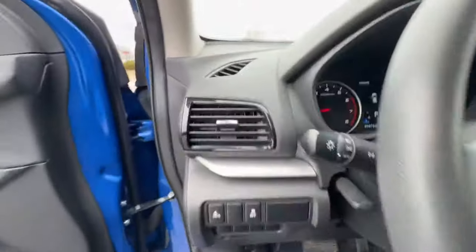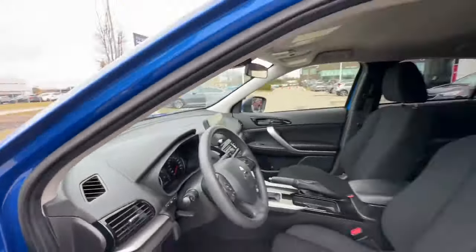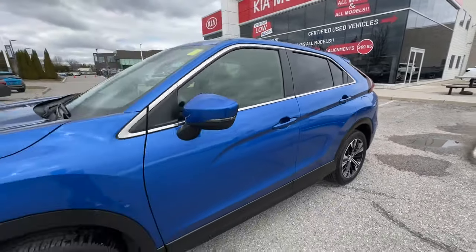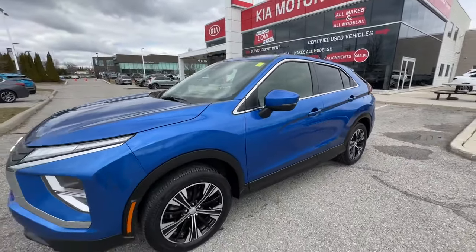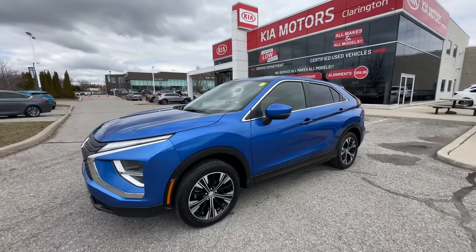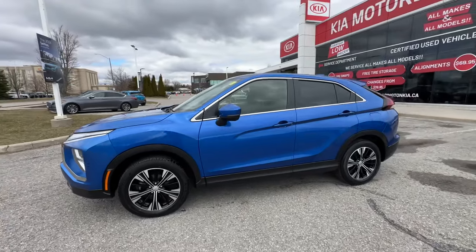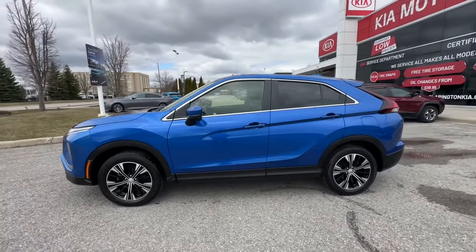So again, this is a 22 Mitsubishi Eclipse Cross, just under 60,000 kilometers, in fantastic condition, all-wheel drive, and available here at Clarington Kia. We're located in the heart of Bowmanville, a very short drive from really kind of anywhere, Toronto, Kingston, what have you.